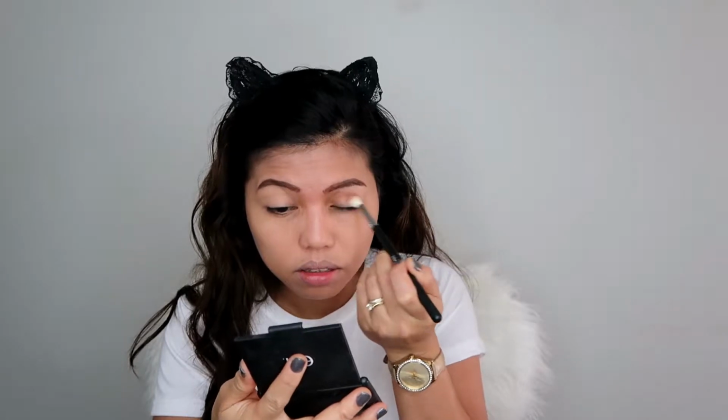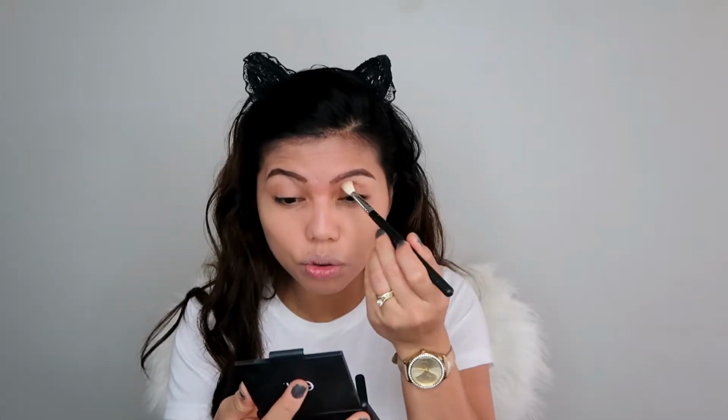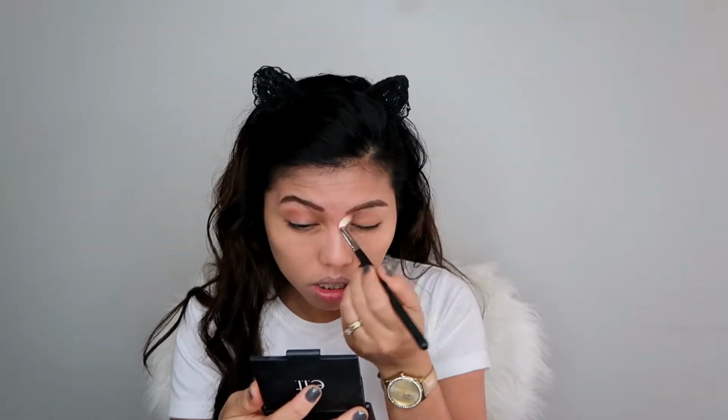So you can see, guys, napaka pigmented. So I just do a light blended on this one, because makasira ang ating mga transition. And then, baka mag-ano ako, what do you call that? Cut crease nga.